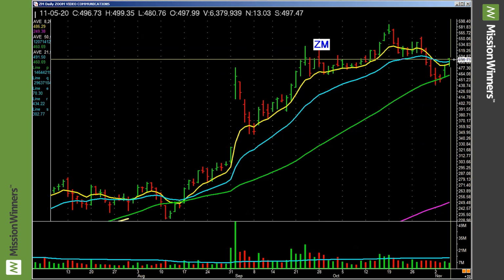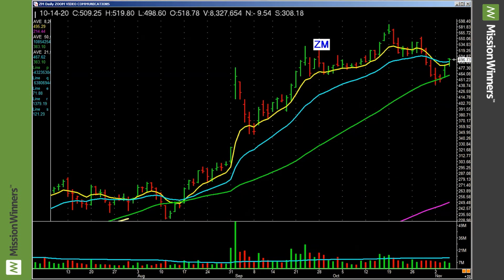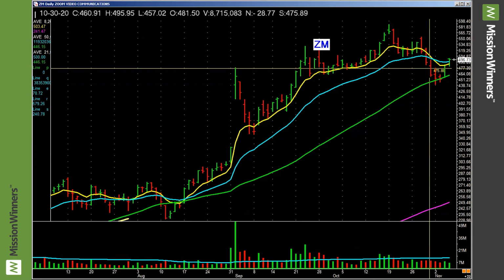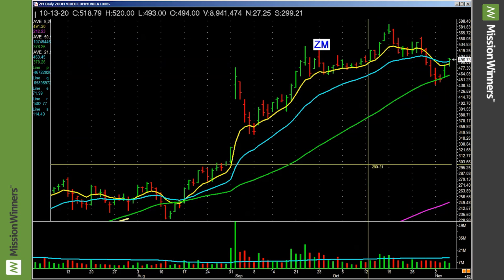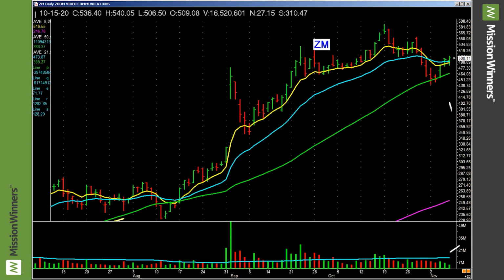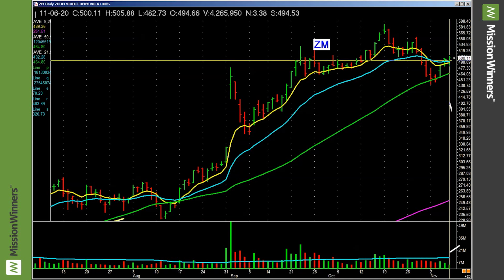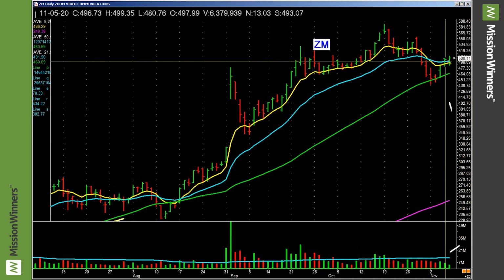And it gaps up and closes near the highs. Okay, volume drops off a little bit. Got to watch that. Know this, longer base breakouts have a higher success rate than pullback setups. Pullback setups can work, but a base breakout has a higher probability setup than a pullback setup. Goes up again. That's good. Lifting above the 21 EMA and the 8 EMA.